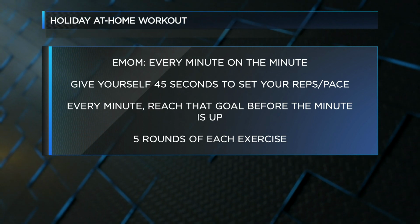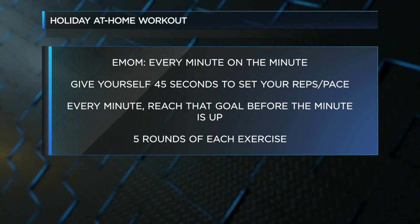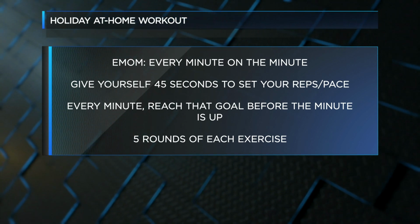3 exercises, total of 15 minutes. You're probably going to burn a ton of calories, and that way you're going to be set and ready to go for Thanksgiving dinner. But Preston can go ahead and show us a couple different exercises.